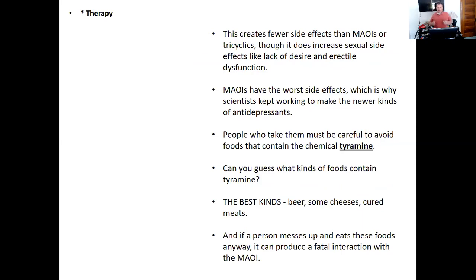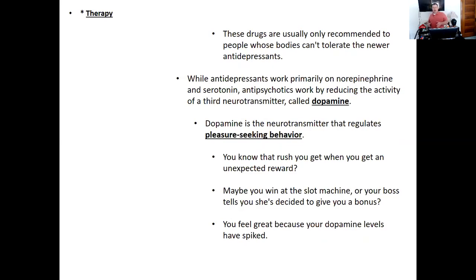And this creates fewer side effects than MAOIs or tricyclics, though it does increase sexual side effects like lack of desire and erectile dysfunction. MAOIs have the worst side effects, which is why scientists kept working to make the newer kinds of antidepressants. People who take them must be very careful to avoid foods that contain the chemical tyramine. And can you guess what kind of foods contain tyramine? Yeah, all the good kinds, actually. Beer, cheeses, cured meats. And if a person messes up and eats these foods anyway, it can produce a fatal interaction with the MAOI. And these drugs are usually only recommended to people whose bodies can't tolerate the newer antidepressants.